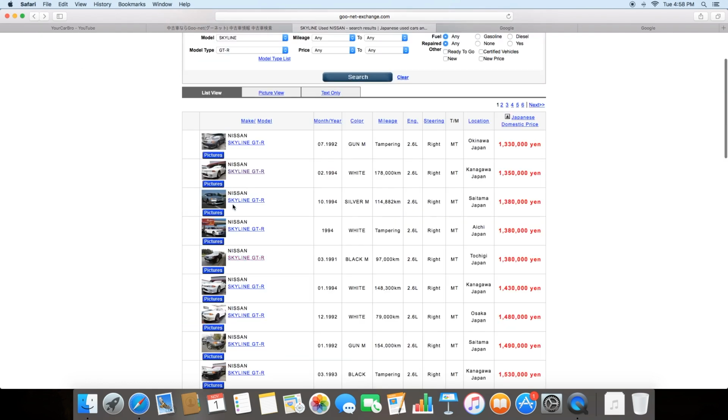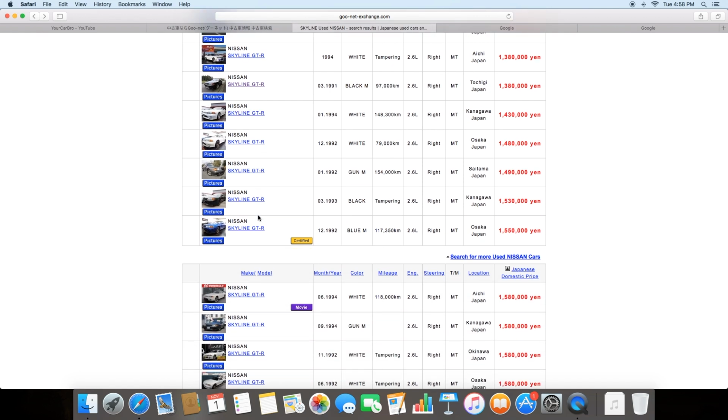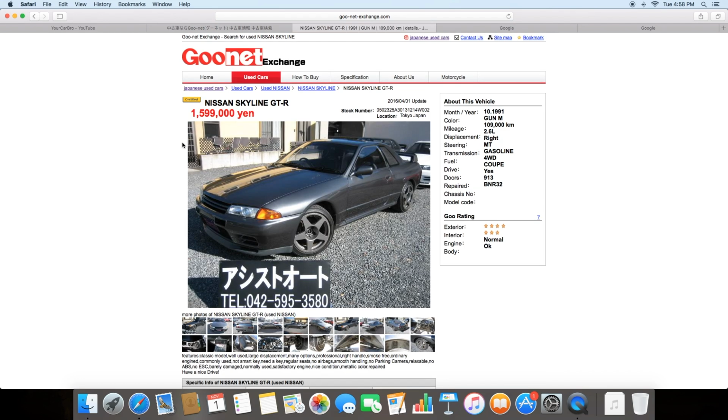Some of the stuff kind of makes sense, but others it's just a loose translation. Let's see if we can find one more R32 that's legal to go back. Here's one that turned legal just here in October. It is an October of 91. They want just under 1.6 million yen, so you're looking at around $15,500 maybe. It has 109,000 kilometers, in the super rare gunmetal gray.